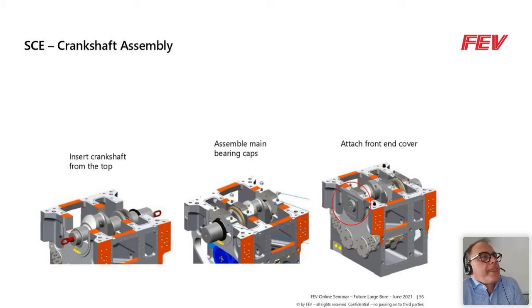So here is the assembly process, showing how a general setup of our engines goes. As you can see, we already saw the base unit assembled with the balancing shafts, and then the crankshaft gets inserted. The main bearing covers get attached. Both happen from the top, which makes an exchange later much easier than if it were done in some other way.